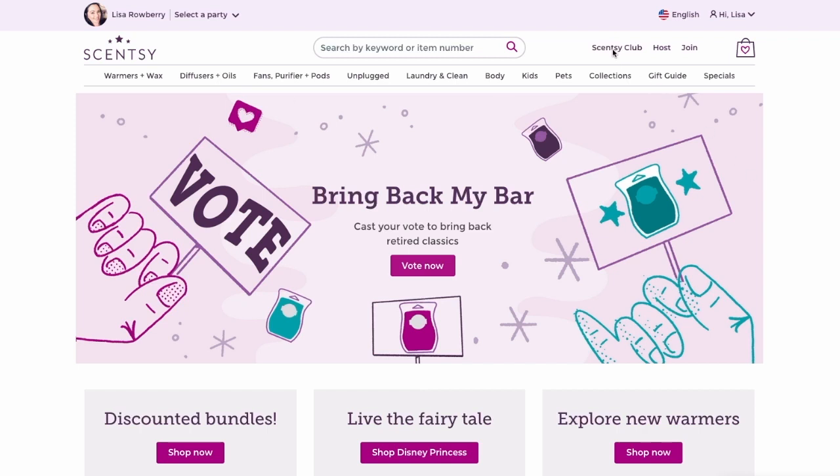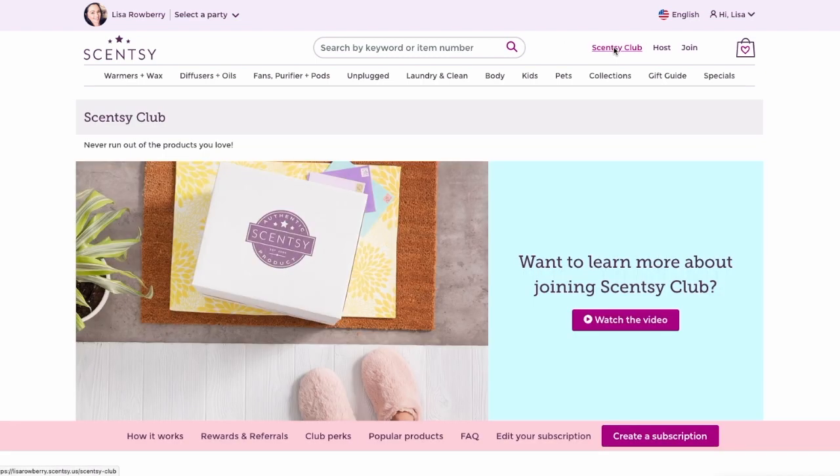On the upper right-hand side, it also depends on what device you're using. If you are using a mobile device, an iPad, phone, whatever, the Scentsy Club will be located on the upper left-hand side in the menu button. That's where you'll find it. But on a computer, you will find it right up here. So go to Scentsy Club.